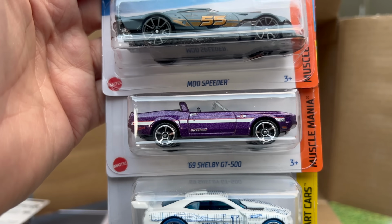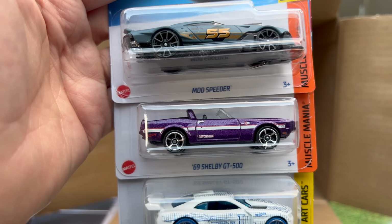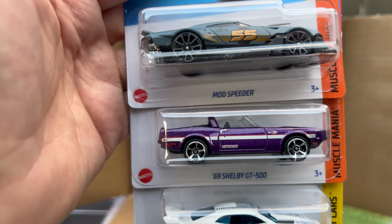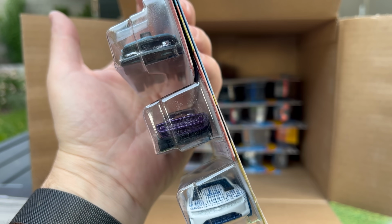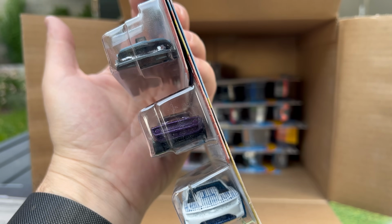There's the Mod Speeder. There is the 69 Shelby GT500. That would be the Supra in this case, correct? So we got a Spectre Flame Purple with real riders. I think I showed it when I did the International K case. So if you look at it, I think the Spectre Flame's going to pop, but there's one that maybe possibly people miss. I like watching some of these in-store find videos and try and see.